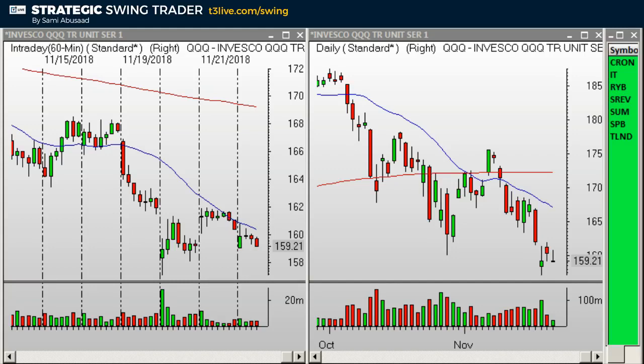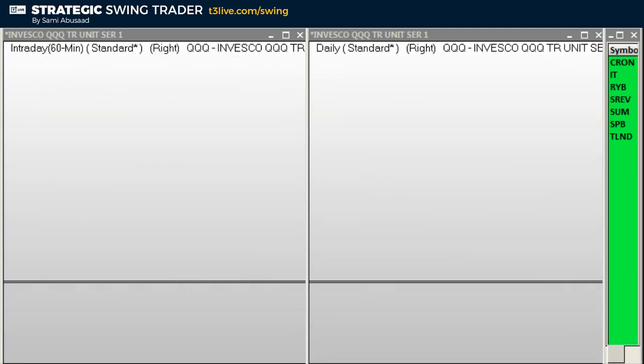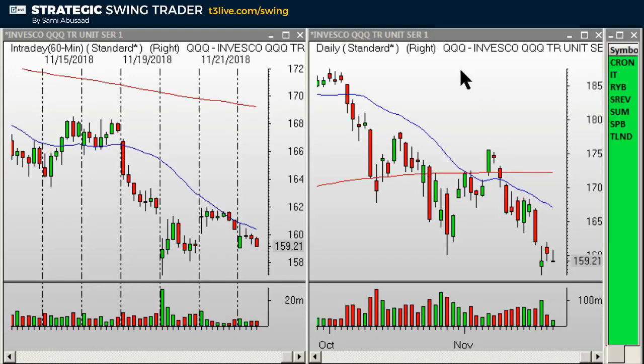I do these videos to give you a market update, but also to share with you some of the ideas I'll be looking at for next week. Let's start off by looking at the market. This is the daily chart of the QQQ, which is the tracking ETF for the Nasdaq 100. I use the Qs because it's dominated by technology companies, which definitely lead the market.